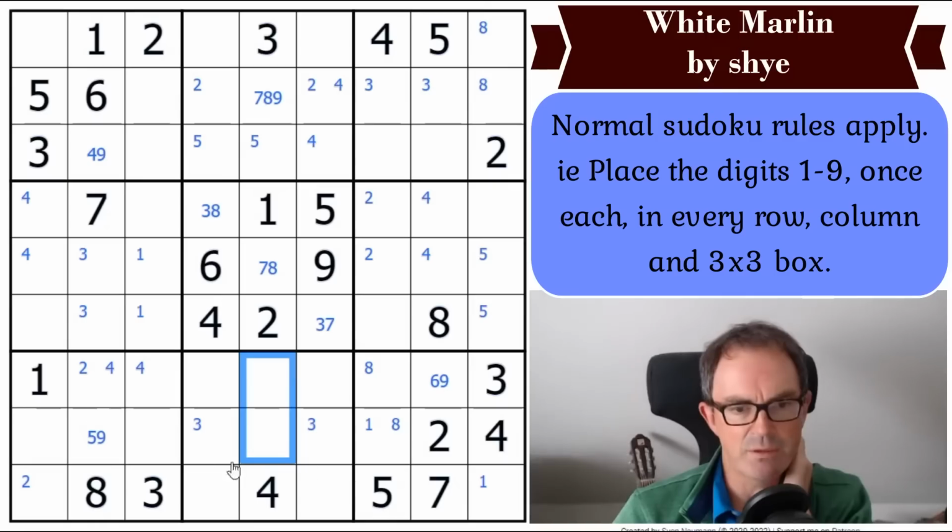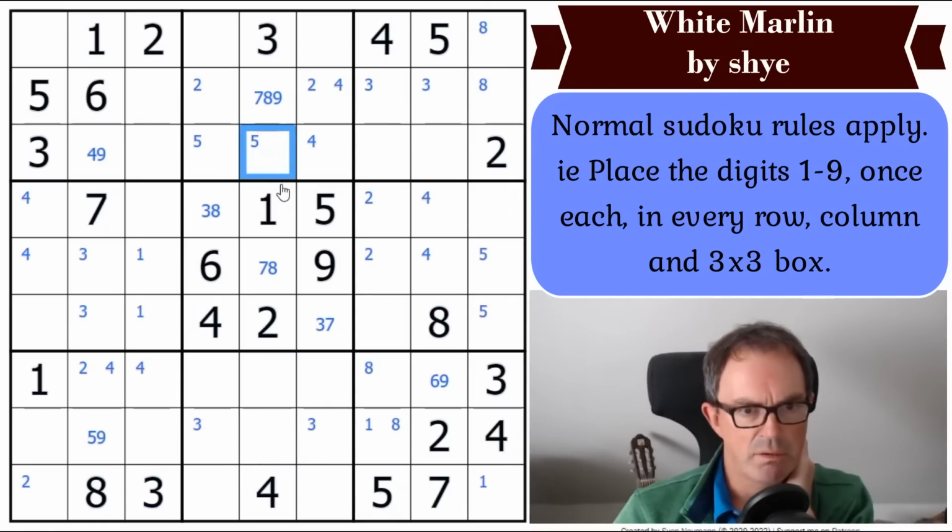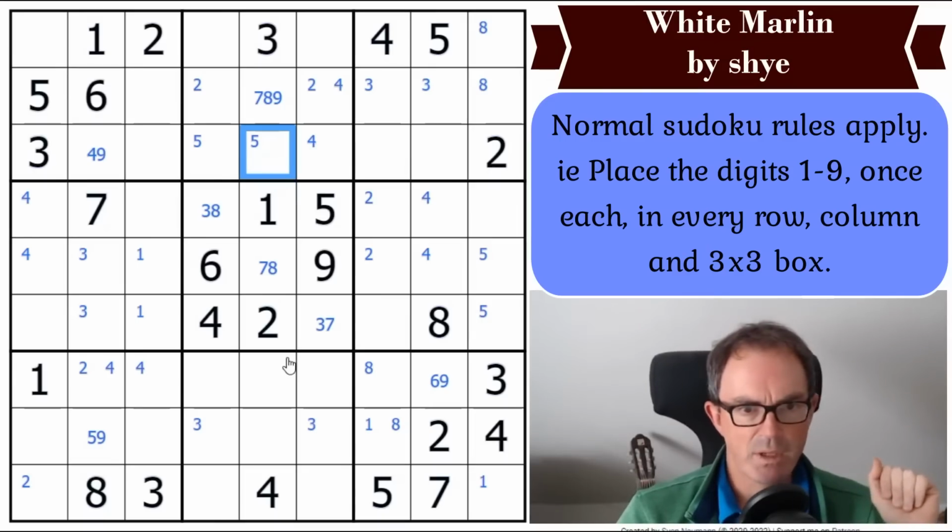No, we've got nothing at the bottom. Absolutely no high digits. Okay, right, so what is it going to be then?